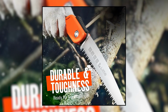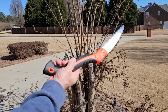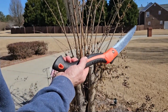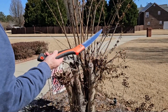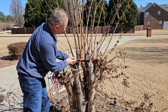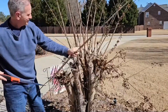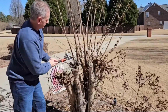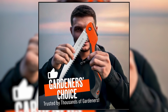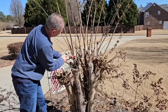The premium triple cut high carbon steel blade is designed for powerful cutting performance. With 7 teeth per inch and razor sharp edges, the blade cuts quickly through dry wood, green branches, limbs, and small logs. When you're camping, speed and efficiency matter, especially when preparing firewood before dark or clearing branches around a tent area. This saw delivers smooth and aggressive cutting action without requiring too much effort, helping you save both time and energy during outdoor work.